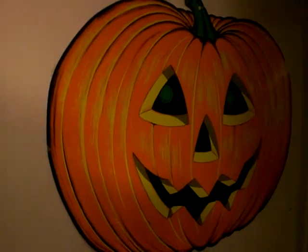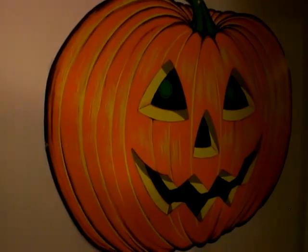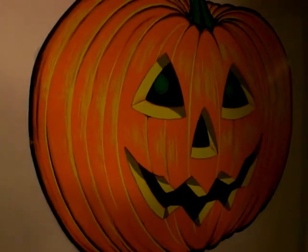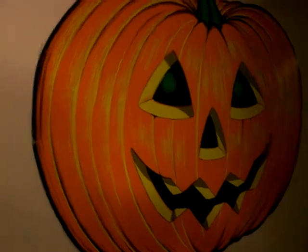This is going to be a little tour of my apartment decorated for Halloween 2013. If you saw my haul and decoration tour from last year, you probably saw that there was Halloween everywhere. In the living room, in the kitchen, in the bathroom. And this year, I just started a new job. My roommate just moved out, so I'm trying to get back into the swing of things and getting things organized. So, I didn't do it up as much as I did last year, but I still think I did a good job, and without further ado, let's get into it.